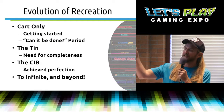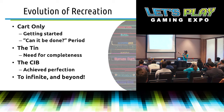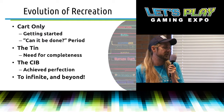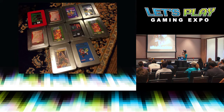And see the need for completeness. Somebody who wanted everything: I didn't want to just make a cart, I wanted it all there. And so then eventually we get to the CIB, we've achieved perfection, and then to infinity and beyond. Who knows what's going to happen from here? Maybe we'll just start doing digital-only releases of homebrew games, because that seems like where everything else is going. So here's a shot of all my tins.